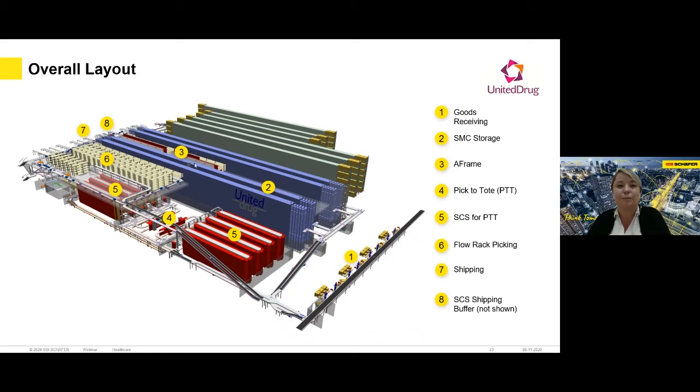And coming to shipping, in order to make the shipping preparation more efficient, we have implemented 4 document drop machines that insert delivery notes into the bins automatically upon order completion. And after that, those bins are stored in 4 additional carousels with 6,000 bin locations that is used as a shipping buffer in order to bring out the totes later in the correct sequence for loading.